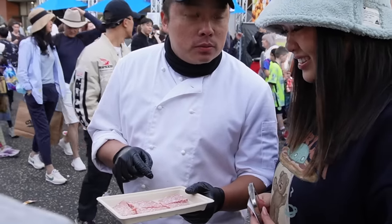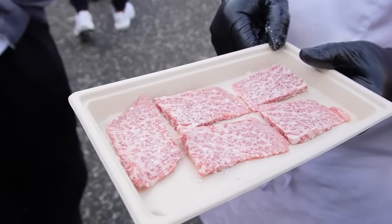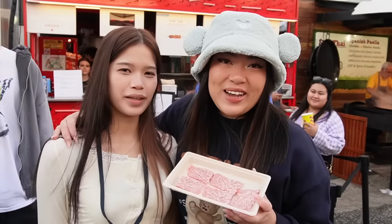Just reported sea salt. Amazing. So we just eat it just like this? Yes. Oh, cool. Wow. It's like a tuna belly. Wow, thank you so much. Thank you. Okay, this is my sister Lilo.